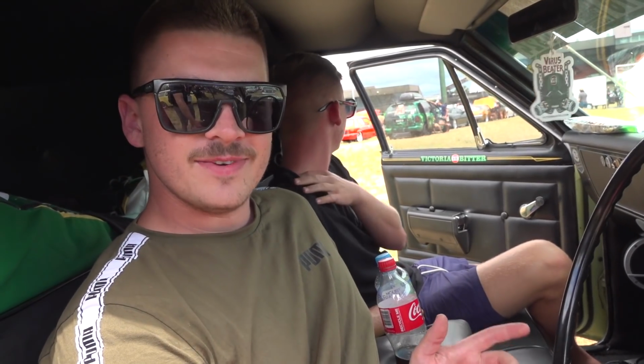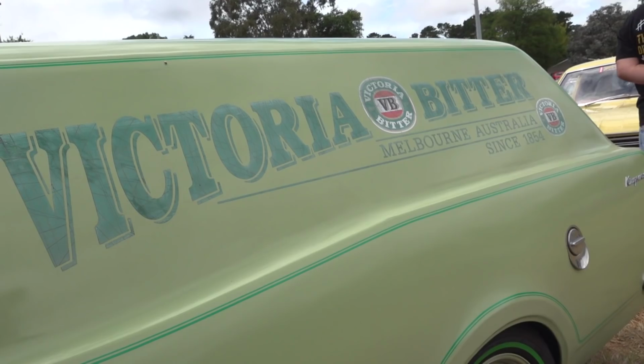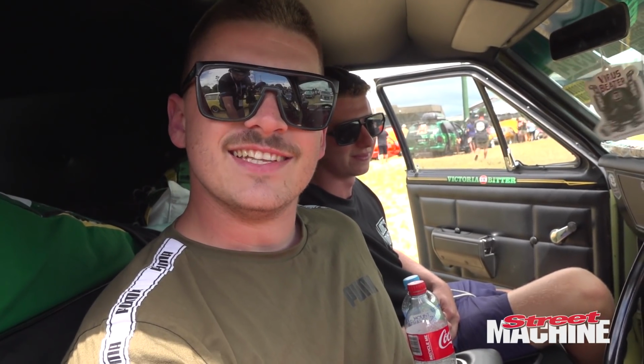So my name's Jacob, I'm from Brizzy and I'm driving a Turbo Barra HC Holden. It had a 186 in it 2 years ago and it's now got a Turbo Barra motor. And how's the Turbo Barra compared to the 186? Oh, just a little bit faster.